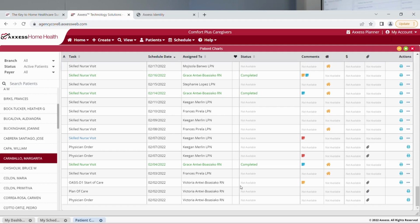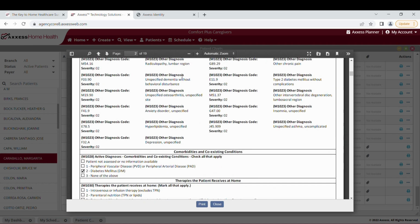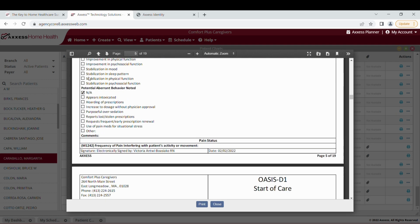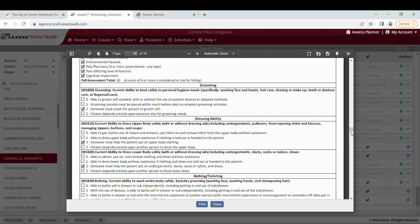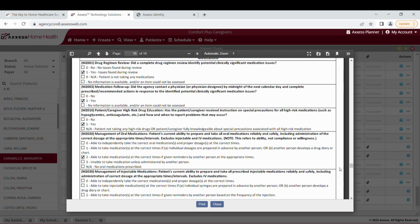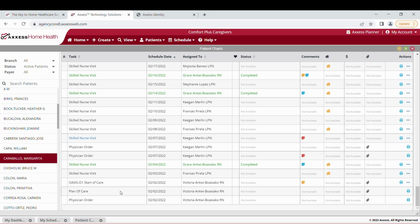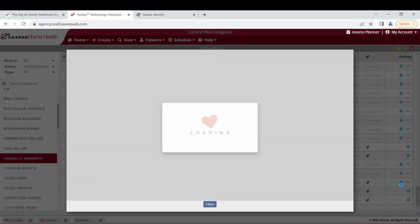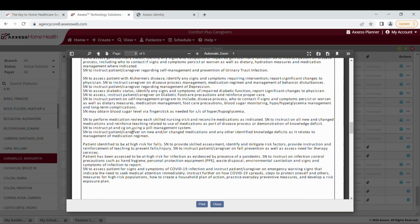So once the nurse goes to do a start of care, the start of care is a 19, sometimes 15, sometimes 20, depending on the patient information, page paper. It's a lot of information, a whole lot. But the system is able to provide a compressed form of this with all the pertinent information in there. And that is what generates the plan of care. So the plan of care is normally a 5-6 page paper, maybe 7 sometimes, but this is how the plan of care looks like. And this is your Bible for providing care for the patient.